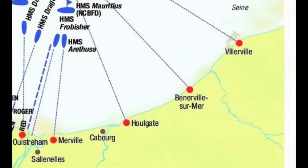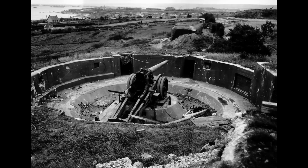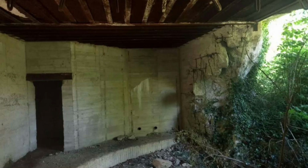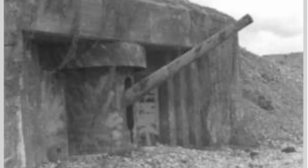2 further batteries along the coast were a cause for concern, those at Holgate and Benneville. The Holgate battery contained 6.1-inch guns, weapons that were of First World War vintage that had been captured from the French in 1940. The Germans aimed to enclose the guns in casemates. However, by the time of D-Day, only 2 of the casemates had been completed. Benneville, known as the Mount Kinnisay Battery, was located 5 miles down the coast from Holgate and also contained 4 6.1-inch guns that had been captured from the French in 1940.